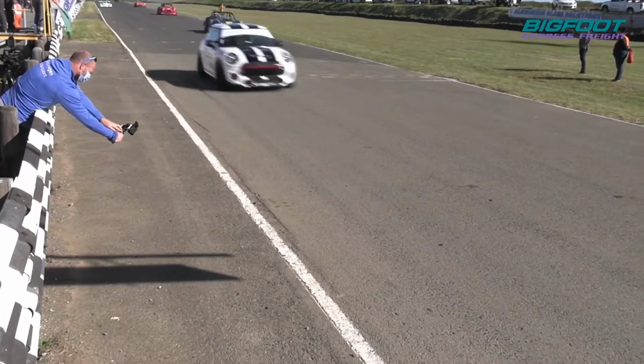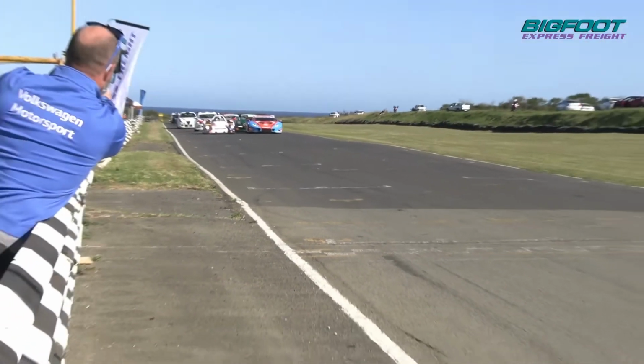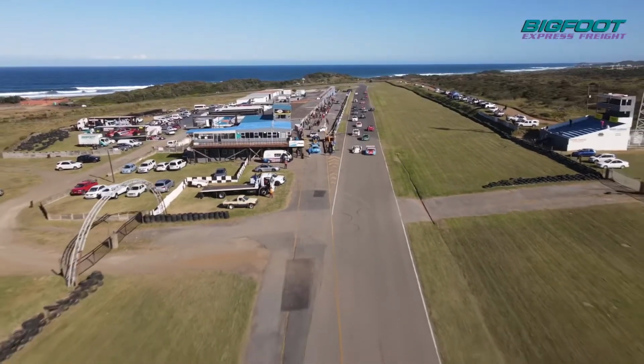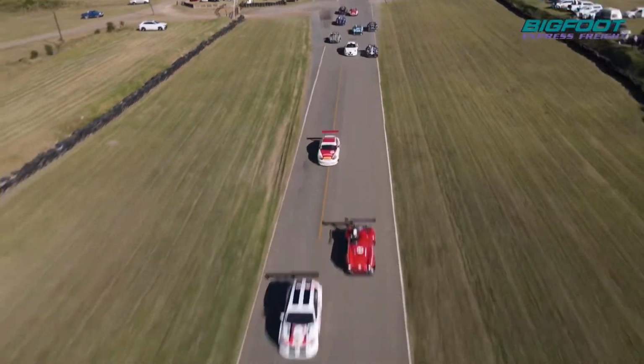Lots of Cobras in the mix as well, a couple of saloon cars and some sports cars, and incredibly, a couple of cars starting from pit lane as well, including the Golf GTI from Volkswagen Motorsport. So Zolile Leclerc is going to have to start from pit lane as well, and the Lotus as they head down towards Potters for the first time.